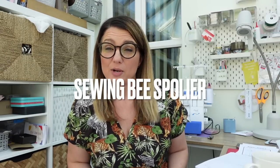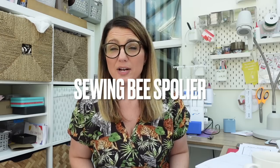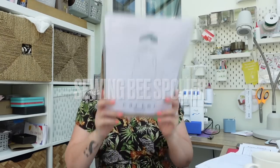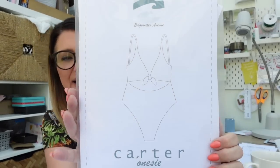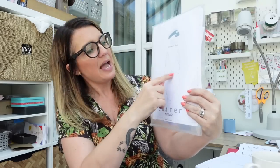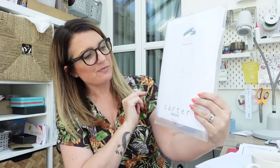But obviously they talk about swimming costumes, and I was inspired like everybody else was, and I have purchased myself a swimming costume pattern. So I have purchased this one here, and it is the Carter onesie. It's basically a swimming costume with a little bit of a peekaboo tummy and a tie here, and I just think it's really cute, and I think it'll be flattering. I'm hoping it'll be flattering. And this was from Edgewater Avenue.